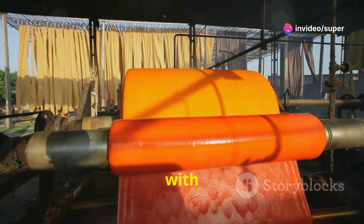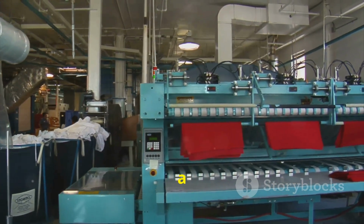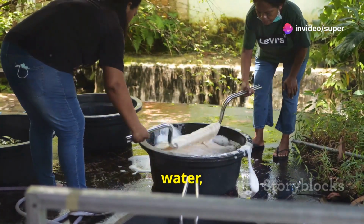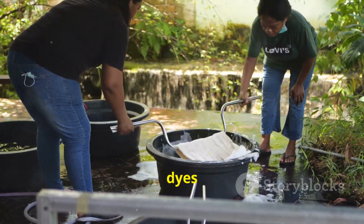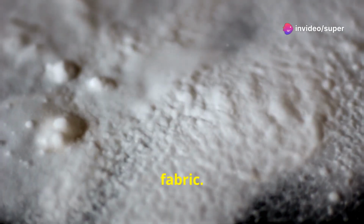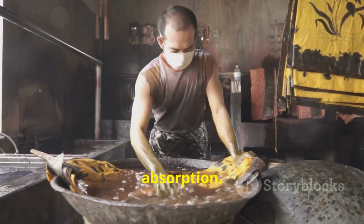Imagine dyeing fabric with colorful foam, much like washing your hair with shampoo. This is the basic idea behind foam dyeing, a revolutionary technology that's transforming the textile industry. Instead of submerging fabrics in huge baths of water, foam dyeing uses a minimal amount of water mixed with dyes and a special ingredient, a foaming agent. This creates a frothy mixture that carries the dye onto the fabric. The foam, applied to the fabric, penetrates the fibers evenly, ensuring uniform color absorption.